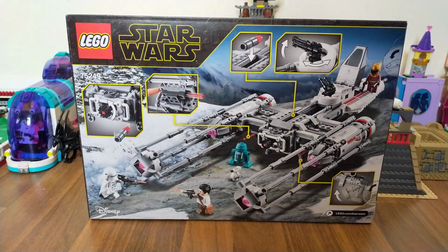It shows you, of course, all the little boxes that it comes with to show you what the functionalities of the set are.